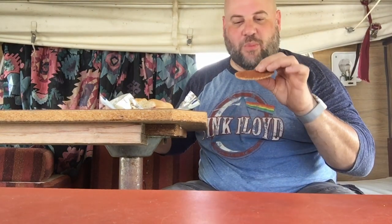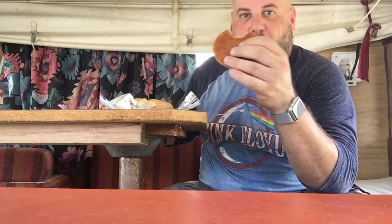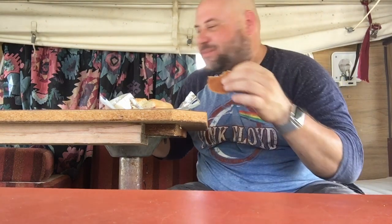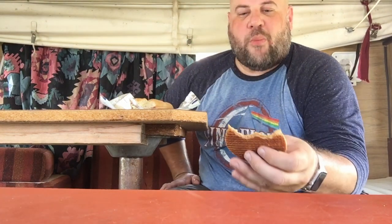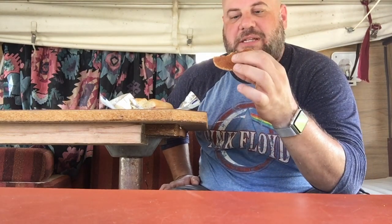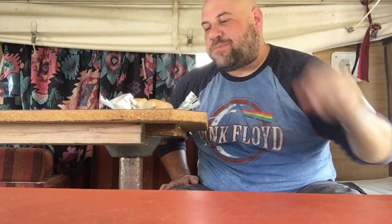Mmm. Stroop waffles are good. Oh yeah. I could see that microwaved for like 10 seconds would be amazing. I shouldn't have gotten started on dessert.